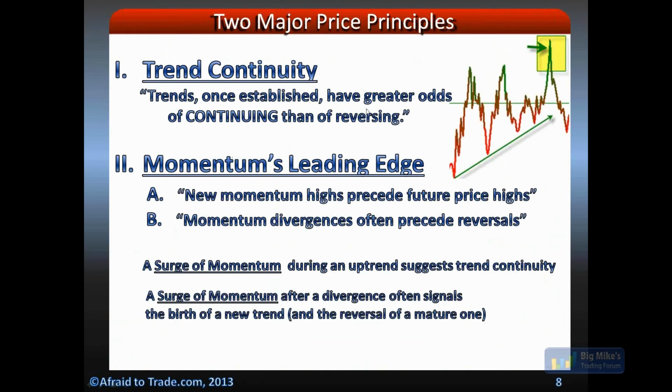One, trend continuity simply states, and again this is a foundational principle from Dow theory, from Wyckoff, Schabacker, Edwards, and McGee. As a technician, we focus on trends typically. That once established, a trend has greater odds of continuing or of continuity than of reversing. Very important. Always trade with the trend. The trend is your friend. There's all sorts of sayings that go with that, but I like this principle, these terms. Trends, once established, have greater odds of continuing than of reversing.